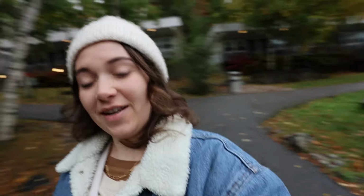Good morning. Last night we enjoyed just a chill evening at our hotel. We're actually just leaving right now to head out, because you can probably tell it is pretty rainy outside. It's been raining on and off all day.